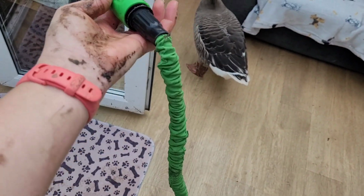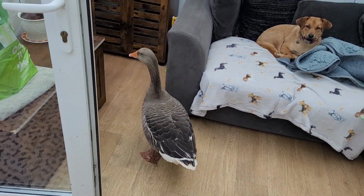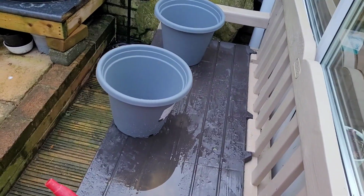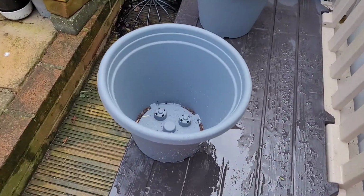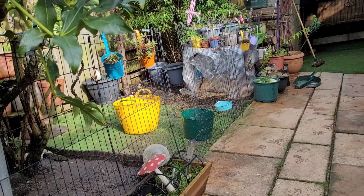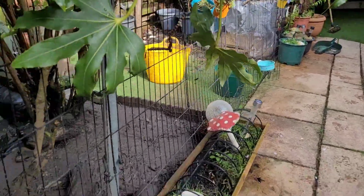Oh, I am absolutely filthy. I've also decided to sort out their pen. And the mud is so waterlogged. I filled up the two big ones, but I've had to leave them over there with drain holes in them at the bottom, because it was just like sludge, basically.